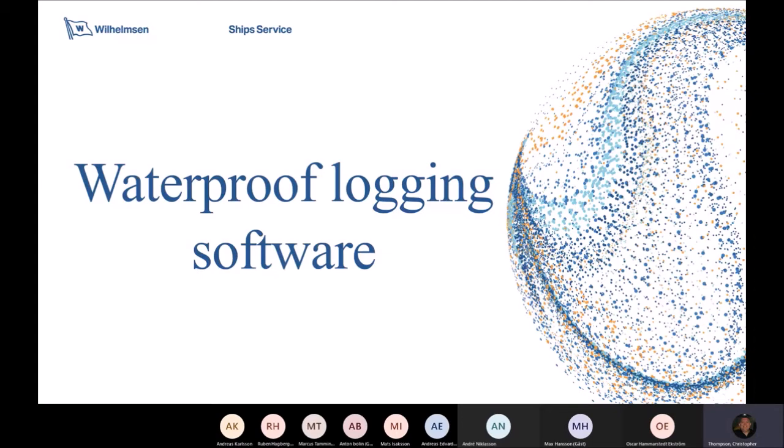Now, the next section is Waterproof. Waterproof is our software for logging all your test results. Has anybody used Waterproof? Yes. Was it good or bad? It's perfect if you don't have the knowledge. It says this is good or this is bad, and these are the consequences. You've hit on the good side of it, yes. It is a very good program.